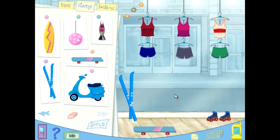Great job, girls. The window looks fabulous. Here's the $40.